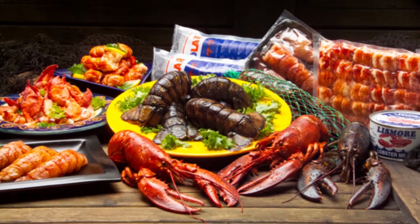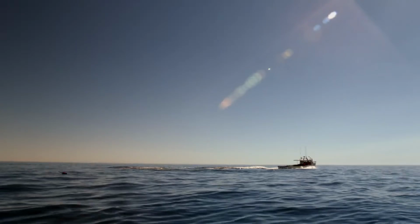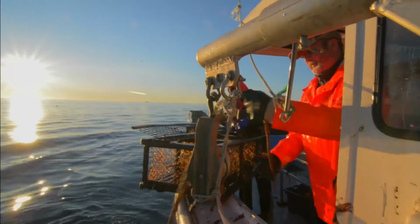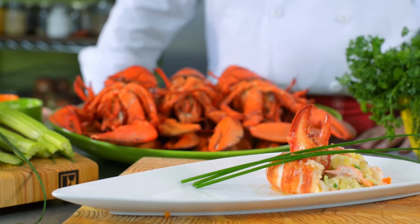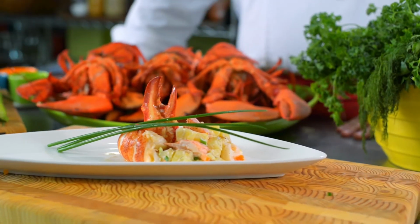Consumers want to eat food that tastes good and is good for them and doesn't harm the environment getting to the table. Nothing fits the bill better than Atlantic Canada lobster. It's the star of any meal. Make it part of your menu.